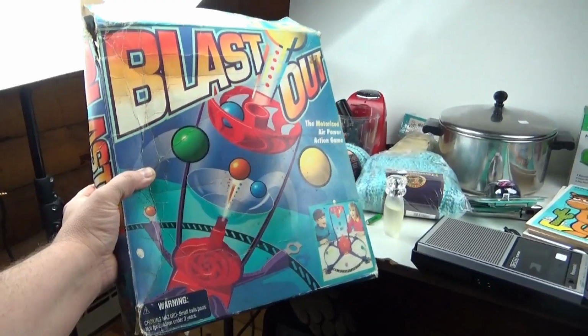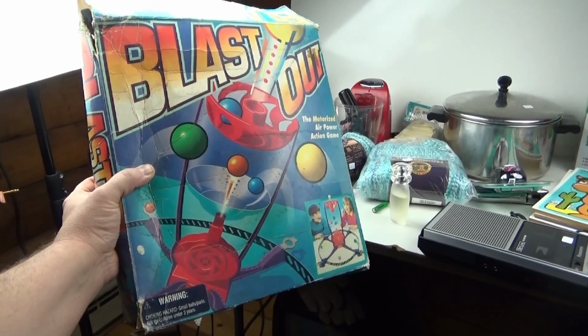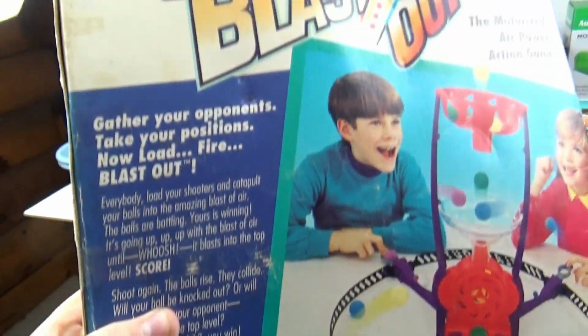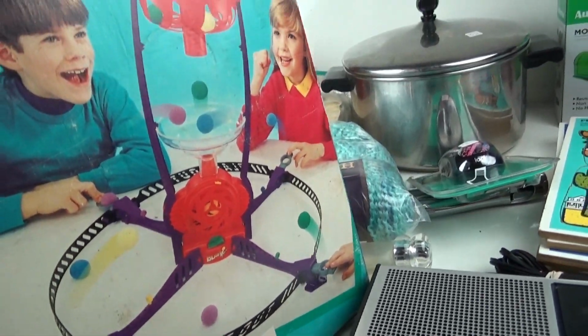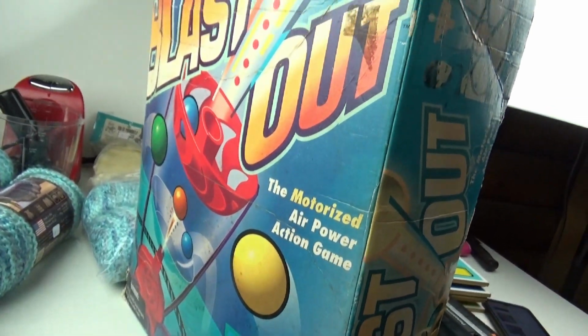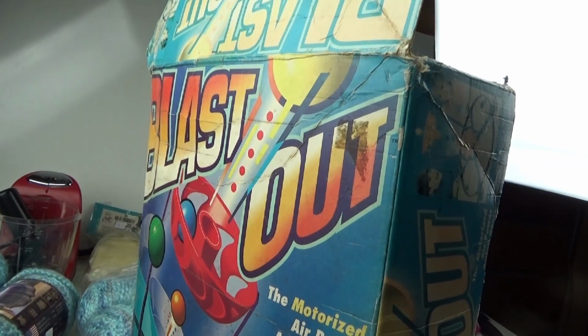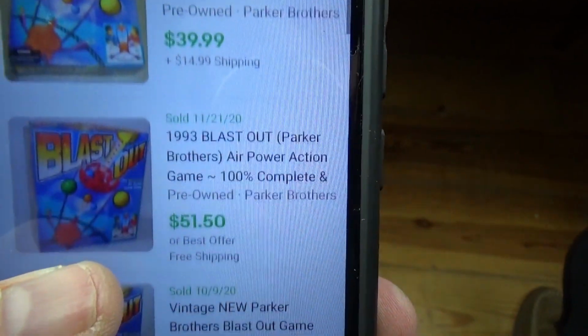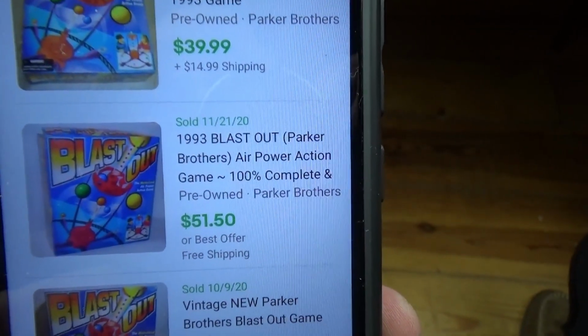Then I picked up this vintage Blast Out game. It's definitely retro. Kind of a cool game. I guess you set up a track and it has the balls. I looked inside a little bit. This is actually a good price. I paid 85 cents for this, so I thought this was pretty good. Looks like one sold on the 3rd of December for $40 plus shipping. One sold for $51.50 with shipping.